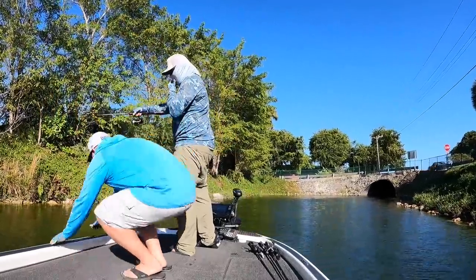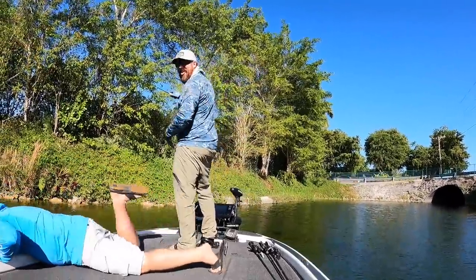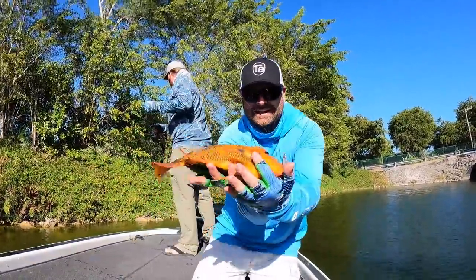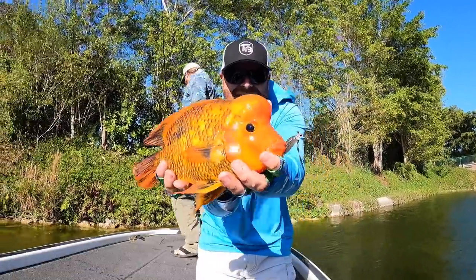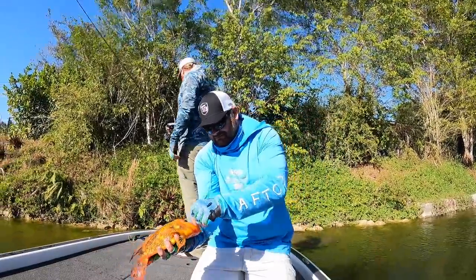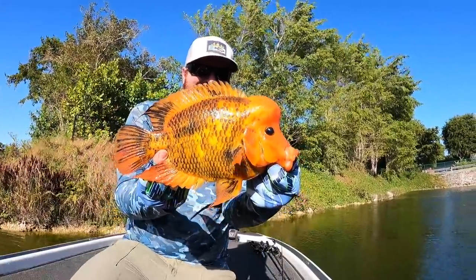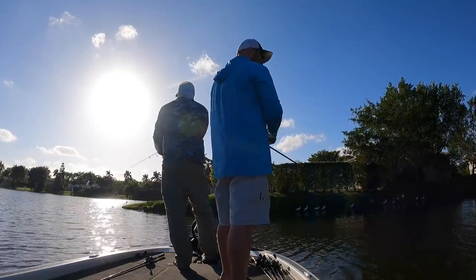I can't flip it. I told him to flip it, but he's throwing 5 pound fluorocarbon. Everything eats a 2.8. That's right. Oh, everything eats a 2.8. Be careful not to stand up in those things, man. You'll get spider webs all over you.